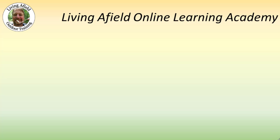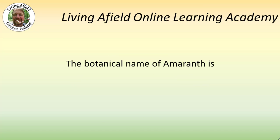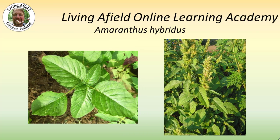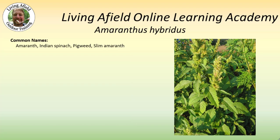The plant we're going to be discussing today is Amaranth, a continental delight. The botanical name of Amaranth is Amaranthus hybridus. Here are a couple of pictures of Amaranth. The first one is a young plant, and the second is the plant in flower. The common names for Amaranth are Indian spinach, pigweed, slim amaranth. It is native to the entire United States as well as Canada, Mexico, and South America.